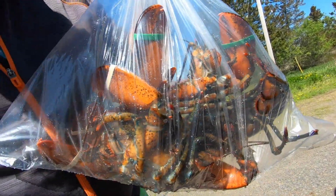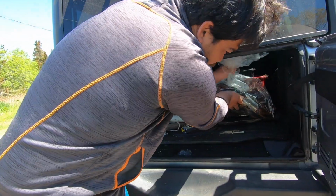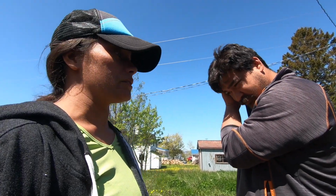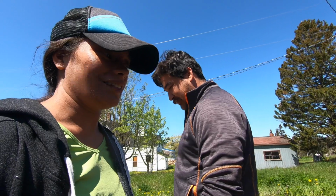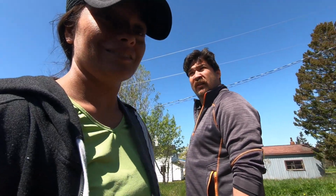Lobsters. 9.5 pounds of lobster in that bag. Really cool place, family-owned business. One lobster they had in there, we want to see the biggest lobster, so she pulled one out. It only had 1 claw, but the claw was like the size of Tim's arm right here, literally. Huge. And that was a 9-pound lobster, huh? That was 10 pounds. 10 pounds? With only 1 claw. Yeah.